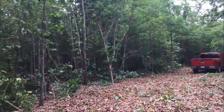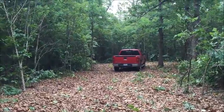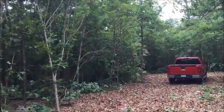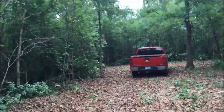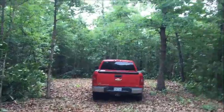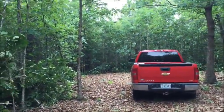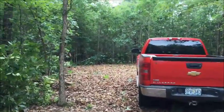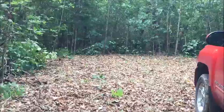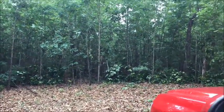Really cool property. We're close to Hartville. We're not too far out of Springfield. Marshfield as well. The small, tiny towns or villages of Grove Spring and Niangua are even closer. So that's Tract 8 at the Fuson Conservation Area in Wright County, Missouri. 10-acre property.